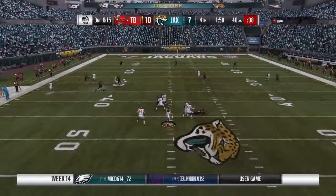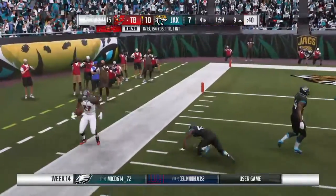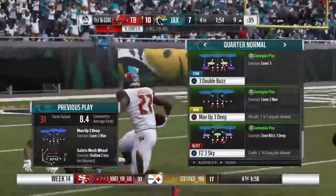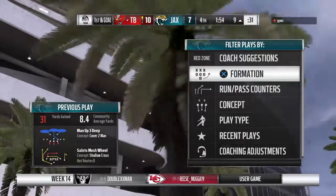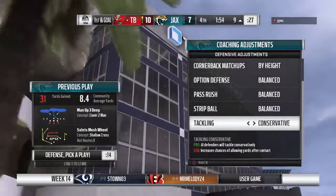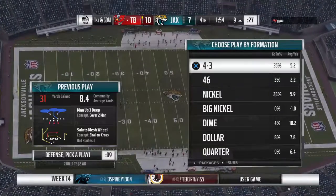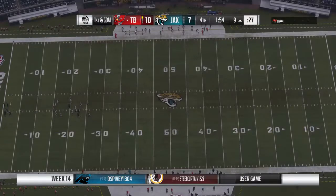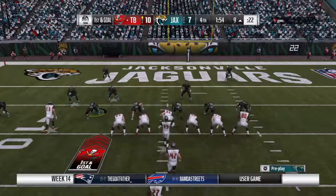From the shotgun, it's Kaiser. It's caught. Jones. And he'll head out of bounds inside the 10. Mark it down at the 9. They're able to convert on 3rd down, and that sets up a 1st and goal. It's 1st and goal, and a late touchdown at this stage could officially salt this one away.